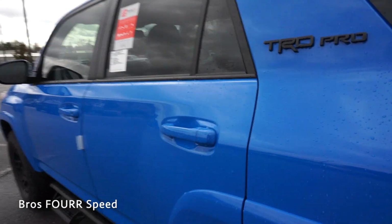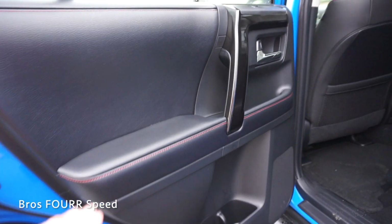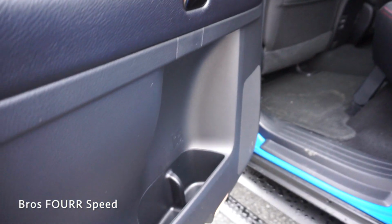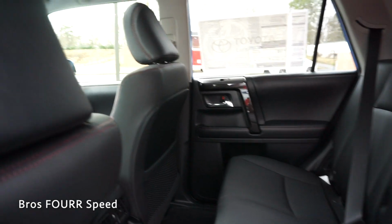So now it's time to take a look at the rear seating. And of course the door panel is finished off like up front with more of the black leather and red stitching. Gives it a really nice look. There's a little bit of a storage shelf on top and then a little bit more down below. This is a 5-seater SUV, so let's go ahead and hop in.